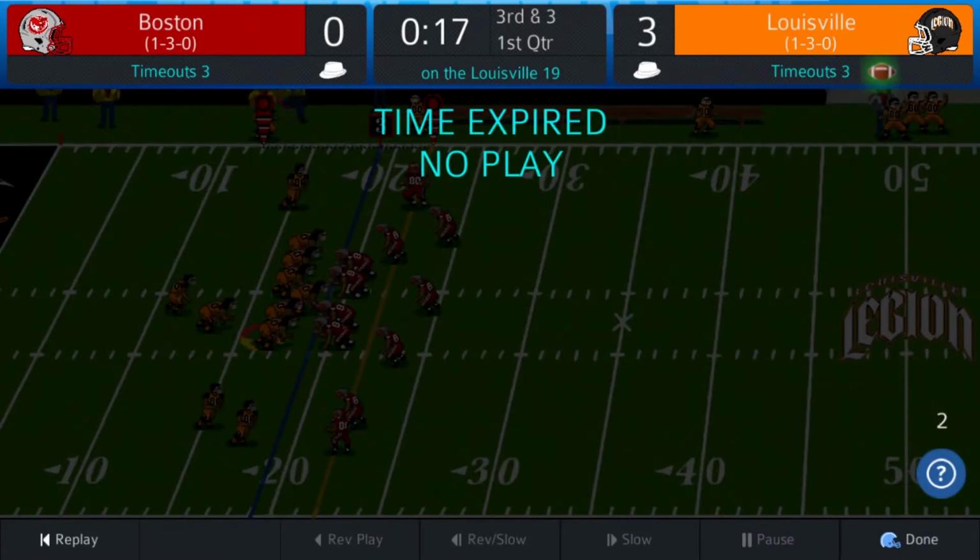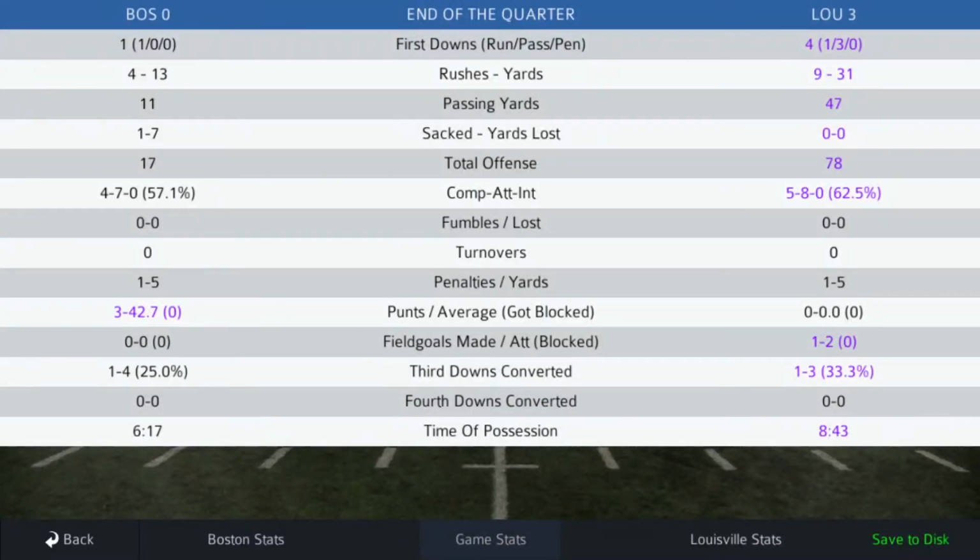And that is how the first quarter comes to a close. As I said, it is a quick first quarter right now. Not a lot of passing. Only 7 attempts for Boston, 8 attempts for Louisville. Mostly a ground game so far. 9 rushing attempts for the Legion.